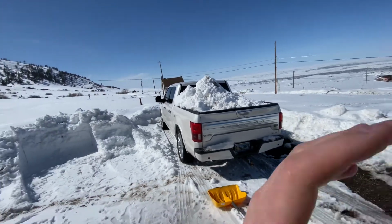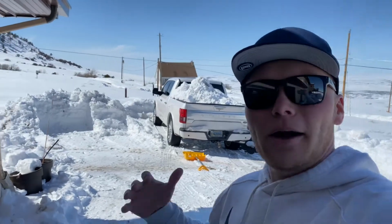But I figured it might be kind of fun to try to fill up the truck with as much snow as I possibly can with just the shovel, obviously, and see how much it can hold. It's going to squat quite a bit, because it's just an F-150. They don't handle weight well anyways. But let's try to fill this thing up as high as I possibly can and see what it does.